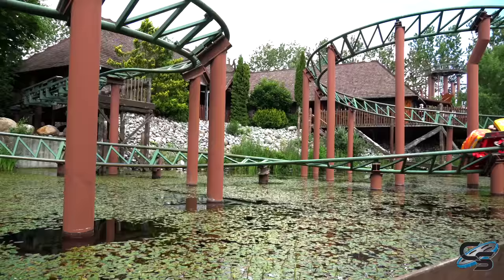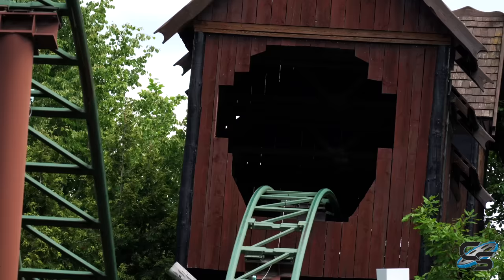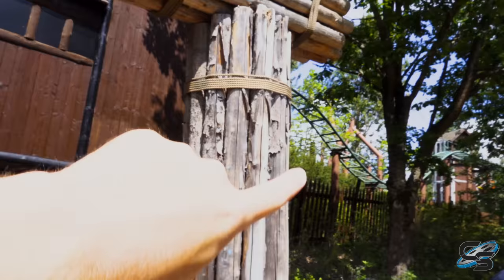Thor's Hammer starts off as a classic wild mouse, and then the second half goes into some helixes, especially some that are pretty low to the ground. Actually the ending goes completely out over the water. And what you're seeing right here is an indoor section where it goes up here, goes into this dip and into an airtime hill, and then that's where it has the end of the ride experience.